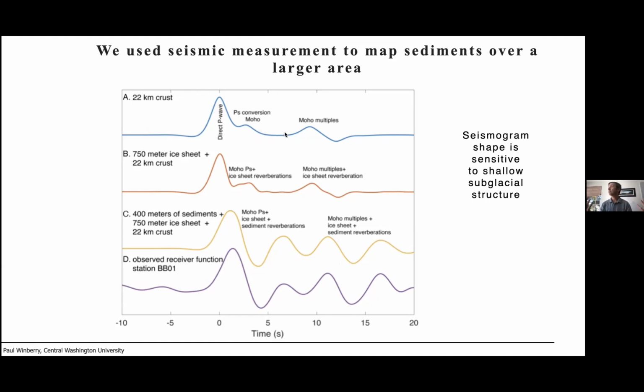That's what your seismogram would look like. In red, if you just had ice sitting on crust, bedrock, and there was no soft sediment under the site, you would get something that looks like this orange seismogram. But this yellow seismogram is what you get when you have ice sitting on top of 1 kilometer of sediment and then a crustal structure. And so you can see that this yellow and purple match much better. So this allows us to say there's a thick sedimentary basin in this area.